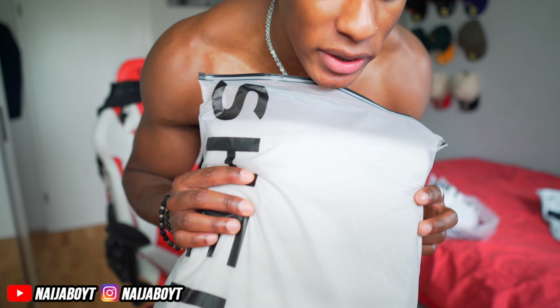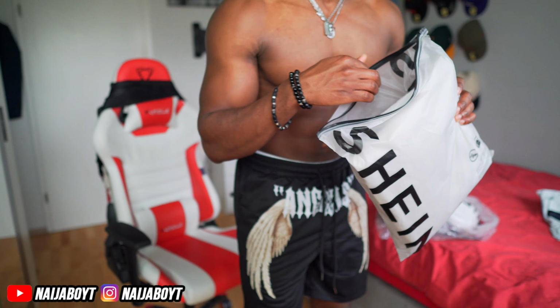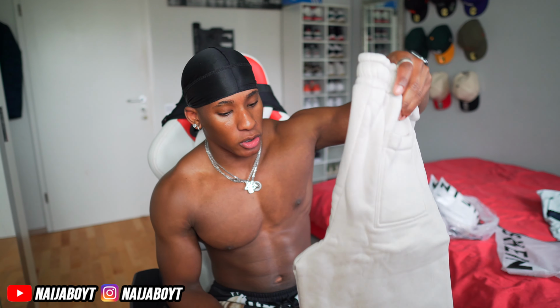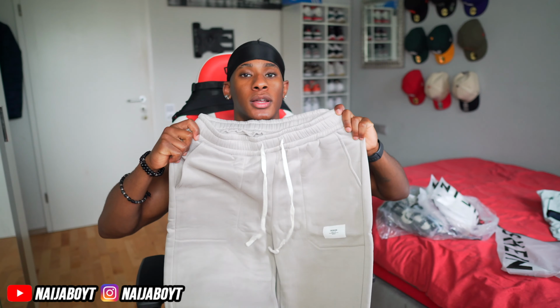We got some sweats. These were $27. And yeah, as y'all can notice, I got different pieces like sweats, shorts, graphic tees. I got some more items like button-up t-shirts just to see how the quality of Shein is. So that's why I picked a lot of different stuff to show you guys and make a little review, which I'm gonna say at the end of the video. But like I said, these are some sweats.